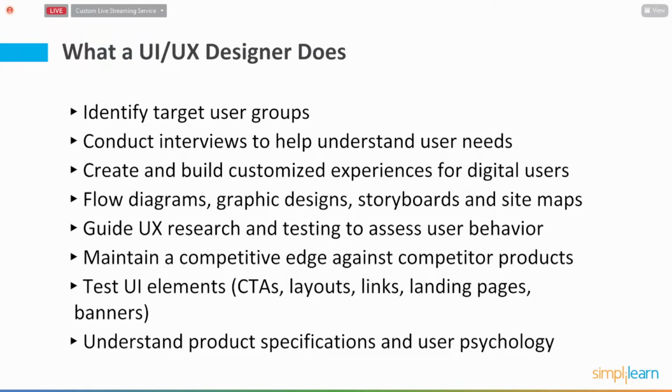And then you have to make sure that you are building a customized usable experience for the specific digital users, and creating those will always involve designing flowcharts, designing graphic designs, taking care of each and every element which you see on your screen. There is a well-defined research process, hardcore testing goes into it, and then eventually a final product with an intuitive, valuable, and defined user experience comes out, making sure that it is usable.